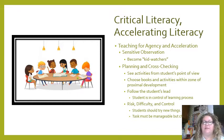Now, I don't mean we need to let them just run wild and do what they want to do, but we need to give them enough freedom so that they are in control of part of their learning. They need to try new things. And like I said before, the activities and the tasks, they need to be manageable. They need to be on the student's level, but they also need to be challenging so that the student can actually have a higher level of thinking, and it will make them grow as readers.